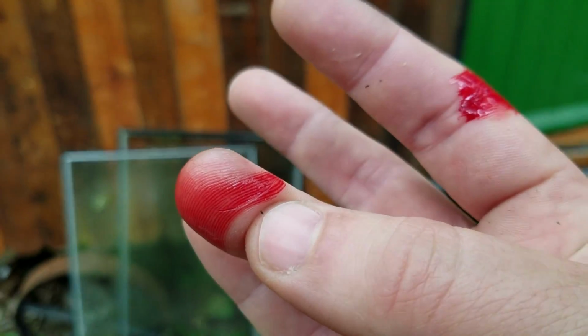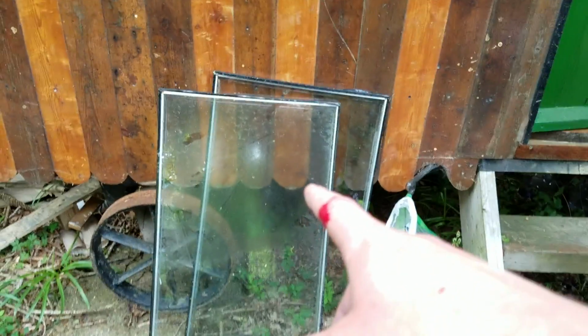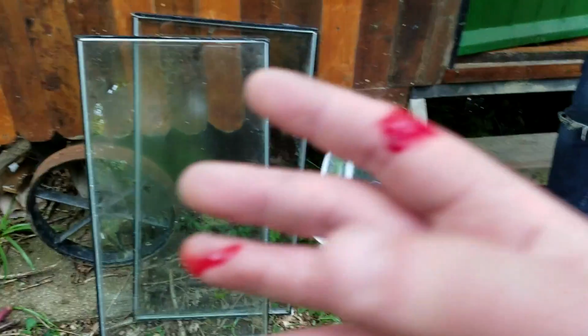But thankfully it's still not a hospital. So if you're going to do these windows, just take care. I think if you're sensible, you won't hurt yourself. I should have worn gloves.